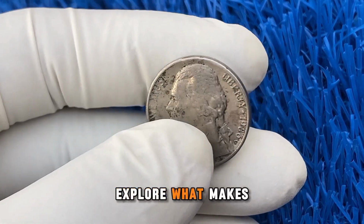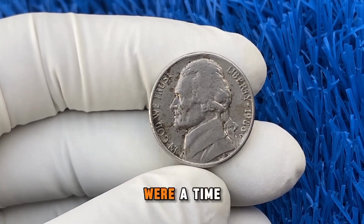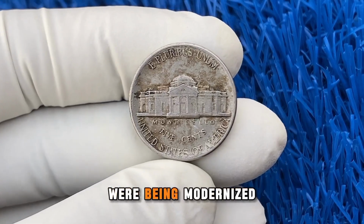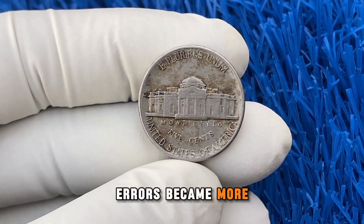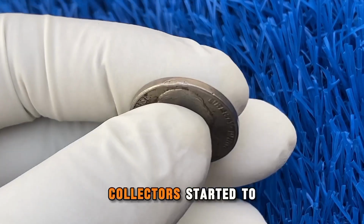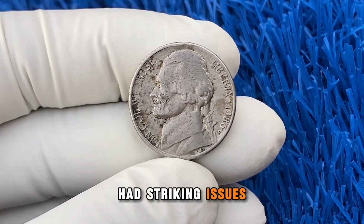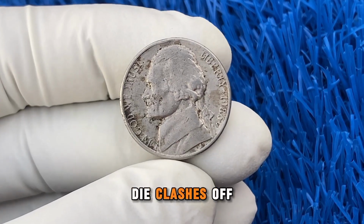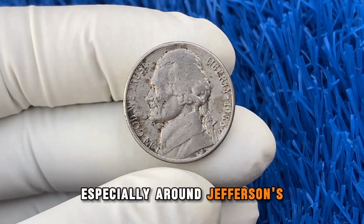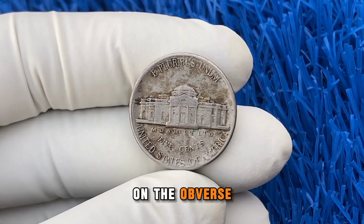Now let us explore what makes the 1986 version different from the rest. The mid-1980s were a time of change in minting technology. Coin production techniques were being modernized, errors became more subtle and rarer, and the market began paying more attention to small details. Collectors started to note that certain 1986 nickels had striking issues: weak strikes, die clashes, off-center errors, and sometimes doubling, especially around Jefferson's eye, his hair, and the word Liberty on the obverse.